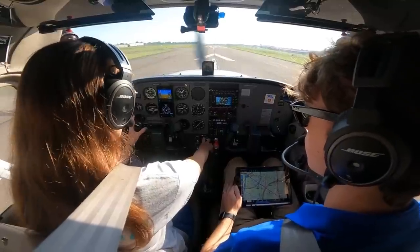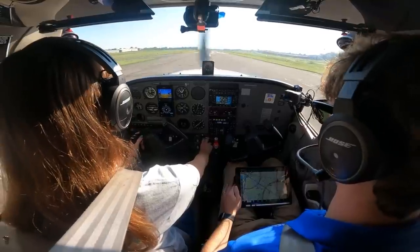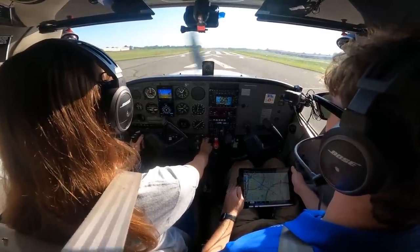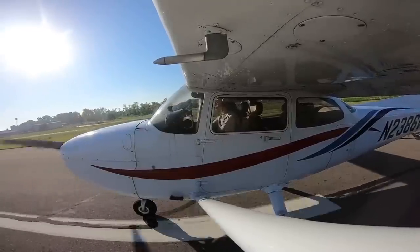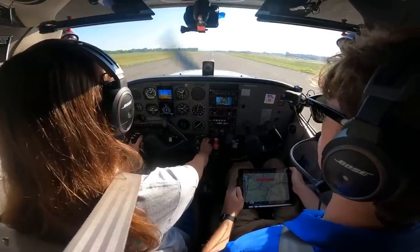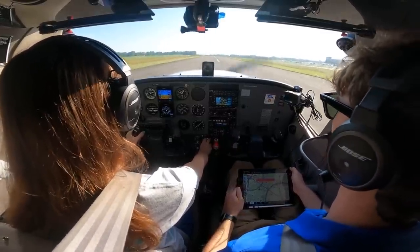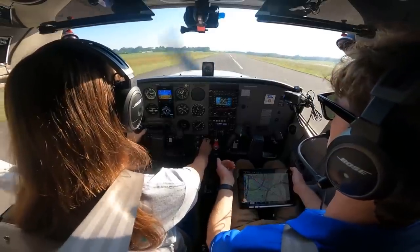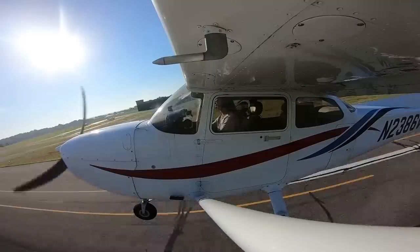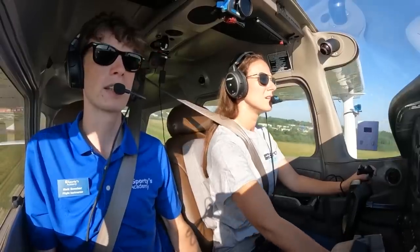Alright, so 2065, right rudder, off the left. Rotate. And then bring it up. That's a soft field that you're doing. Okay, that's what I'm like, ugh. Yeah. So we want to climb at 60, but it's okay. Just scratch that. We can go ahead and go flaps up, and then just climb out at VY.